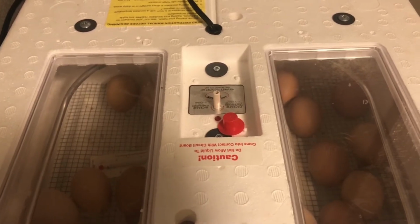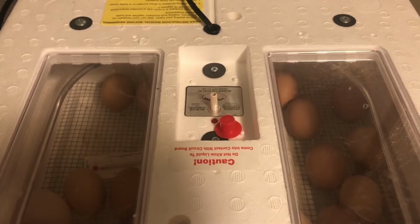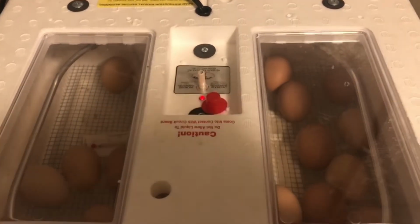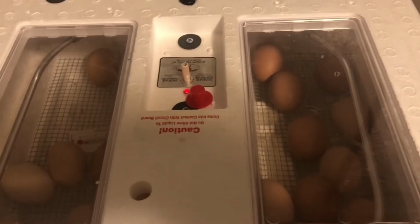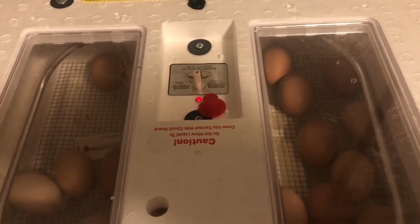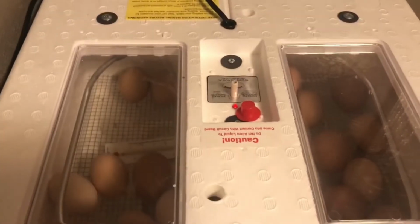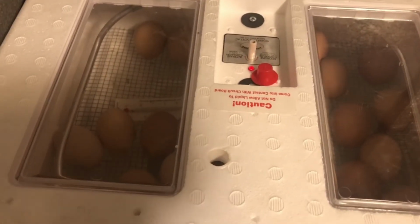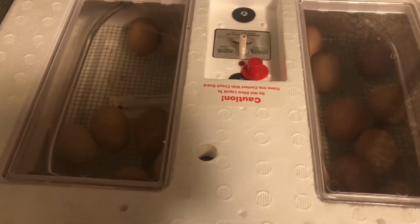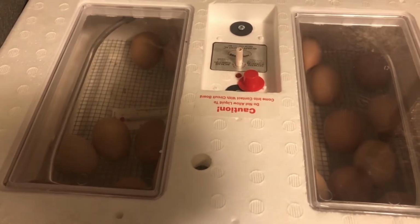On the first time I candled, I marked whether it was a number, or I put a question mark if I didn't really know. I could see something in it, but wasn't for sure whether it was going to be a viable chick at the end of the 21 days. So today makes the first day possible of hatching.